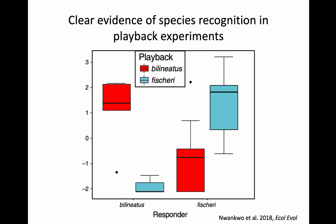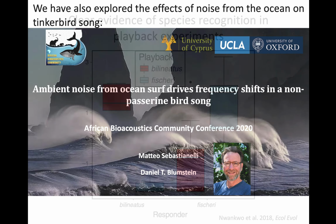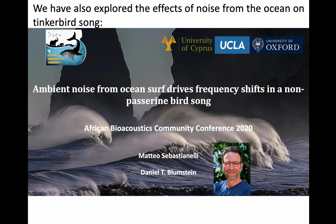And so you can contrast this short period of divergence, with rapid song difference having evolved, with the situation in red-fronted and yellow-fronted tinkerbird, which have been diverging for an order of magnitude longer, yet they hybridize extensively because their songs are so similar.